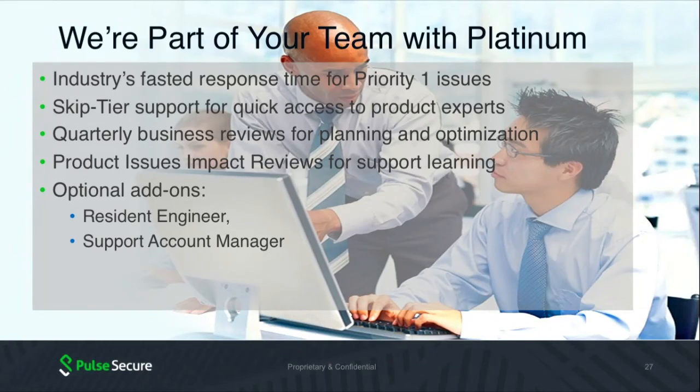And we think not only is our new support Gold level offering better than it was previously, but Platinum really is platinum service. This is as good as it gets, the VIP service that we're proud to offer.